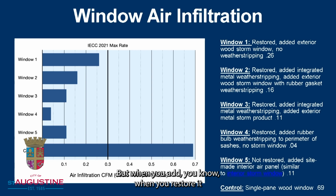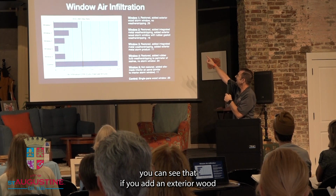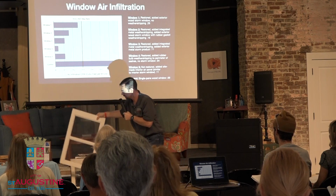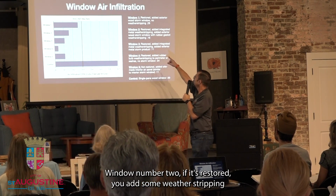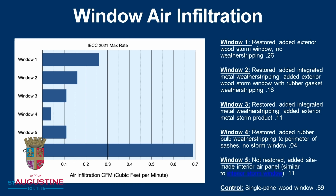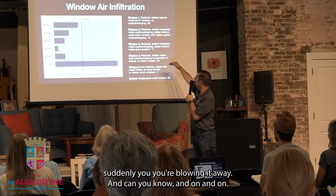But when you restore it, and I have an example of a restored wood window here, one side's restored, one isn't. You can see that if you add an exterior wood storm window, with no weather stripping, you beat the code. Window number 2, if it's restored, you add some weather stripping and a rubber gasket type of weather stripping, suddenly you're blowing it away. And on and on.